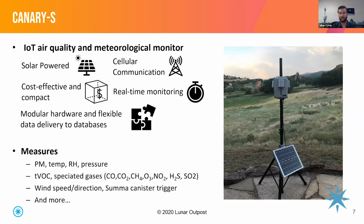Now, the unit itself, as I mentioned, is an air quality meteorological monitor. So what that means is that it's sensing the environment and relaying key pollutants or parameters back to the customer. The base unit measures particulate matter, temperature, humidity, and pressure, and then I mentioned that it's modular. So on top of the base unit, it can be outfitted with a variety of speciated gas sensors such as carbon monoxide, ozone, NO2, total VOCs, as well as some meteorological measurements like wind speed and direction, and then it has some more specialized abilities as well.